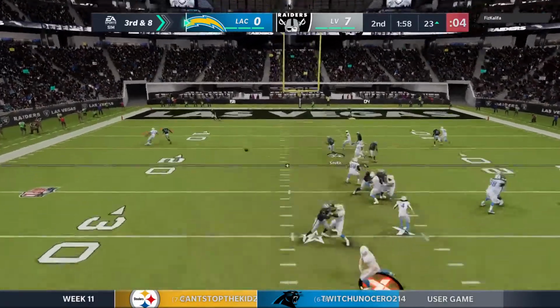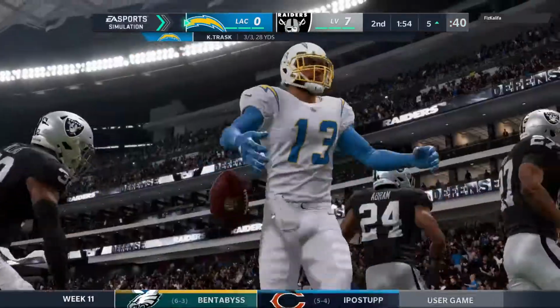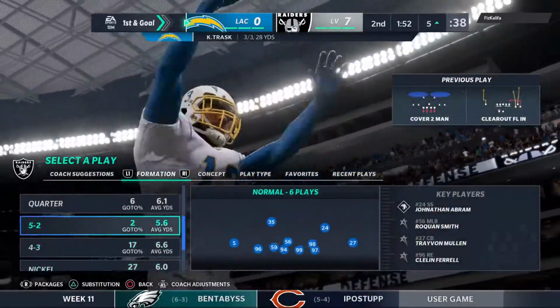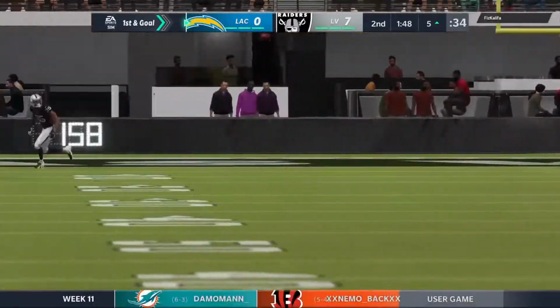On 3rd down, he'll drop to throw. And this is complete. It's Allen. And able to get him down, but he does reach the 5. They're able to convert on 3rd down, and that sets up a 1st and goal.